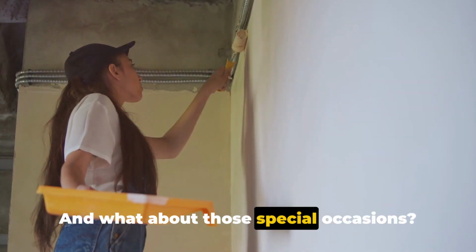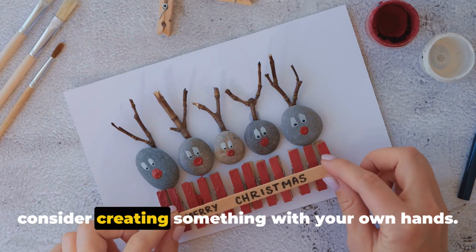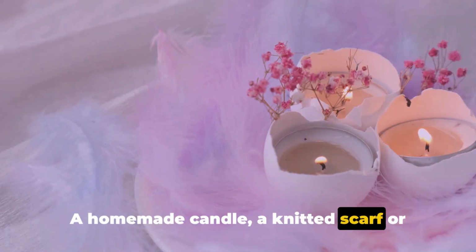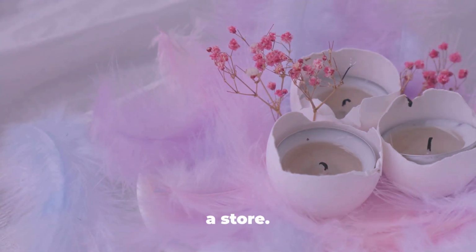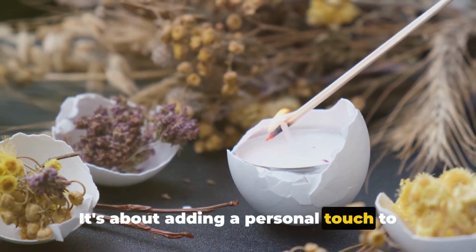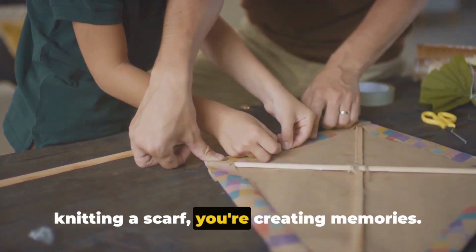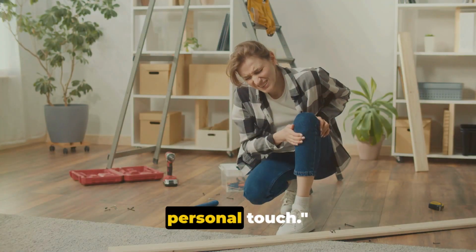And what about those special occasions? Instead of buying ready-made gifts, consider creating something with your own hands. A homemade candle, a knitted scarf, or even a baked treat can make a much more meaningful gift than something bought from a store. Remember, the DIY approach is not just about saving money, it's about adding a personal touch to your life. You're not just building a shelf or knitting a scarf, you're creating memories. DIY not only saves money but also adds a personal touch.